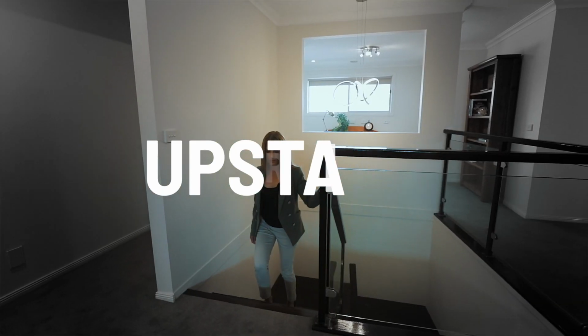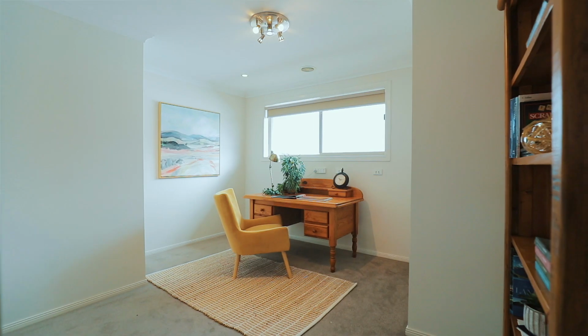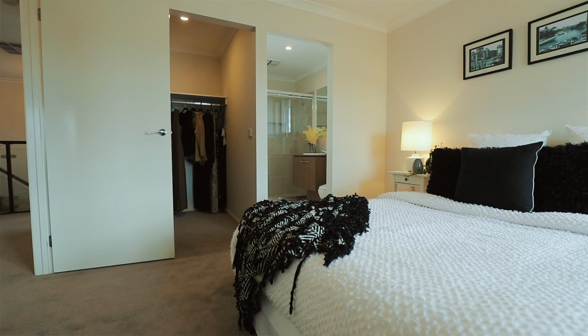Across 2 levels, 5 en-suited bedrooms with walk-in robes are an incredible highlight that include a lavish ground floor master bedroom and a spacious upstairs guest suite.